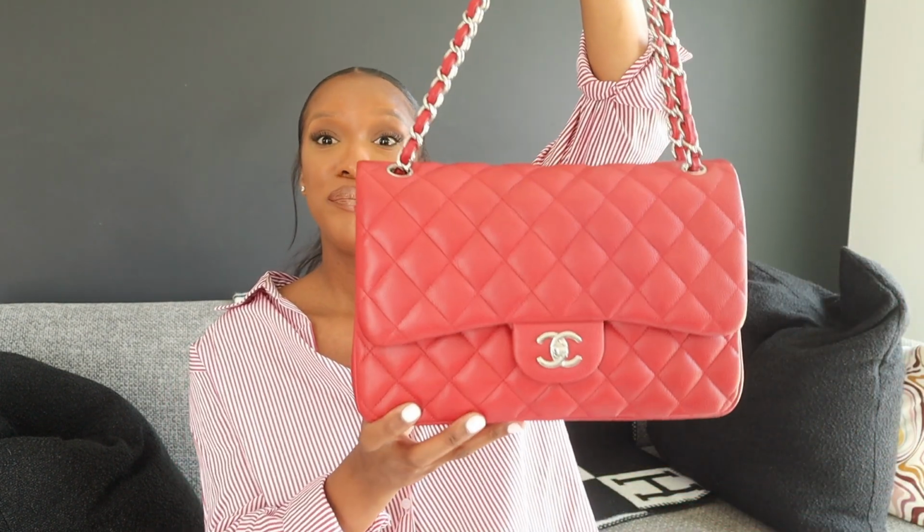So I initially was super set on a couple of things. So yeah, again, this is a red caviar jumbo double flap, classic flap with silver hardware. To start with price range, jumbos range between, I would say, about like $3,900 upwards of $7,000. It all depends on color. It all depends on hardware. It all depends on condition. I got this bag for under $5,000, but for more than $4,500.